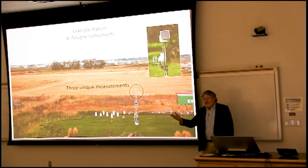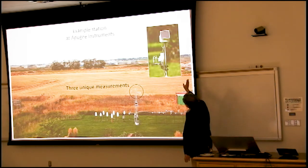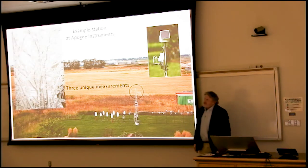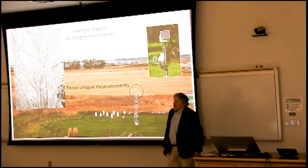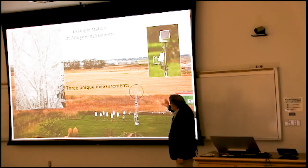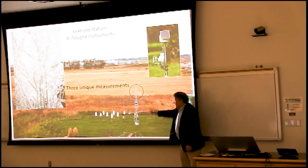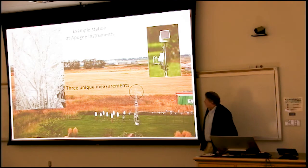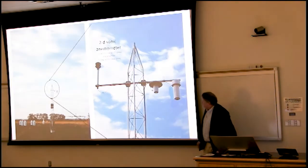These are not a Davis home instrument station like shown here. There's a reason for that. When the weather's bad, we get big frosts, and the instruments have to be heated to get good data. There's a typical rime frost. This was easy to make the measurements in the summer, but it's much harder to make all these measurements in the winter. So let's look at these measurements.